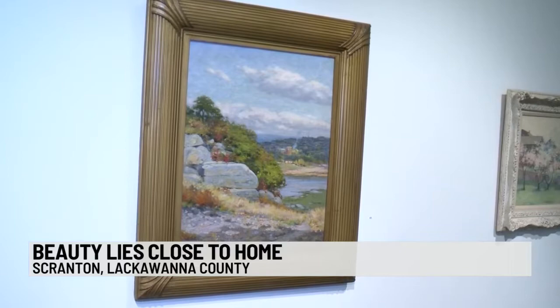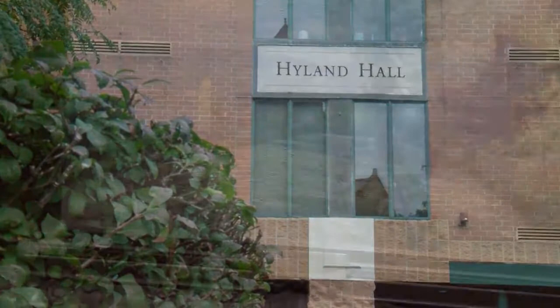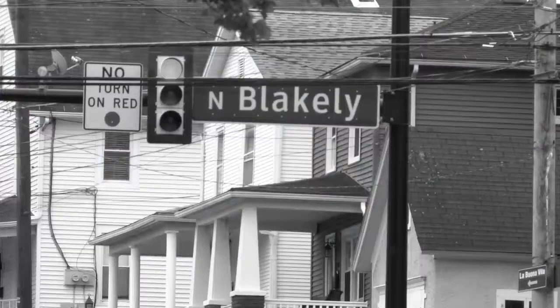John Willard Rott is a world-famous painter born in Dunmore. Some of his works are 100 years old and are being brought back into the light at the University of Scranton. Most works feature northeastern Pennsylvania, like Ridge Row near the university's campus. Doing a lot of outdoor landscape views in the countryside in areas like Moscow, Fleetville, and also then doing scenes of coal breakers at one point.